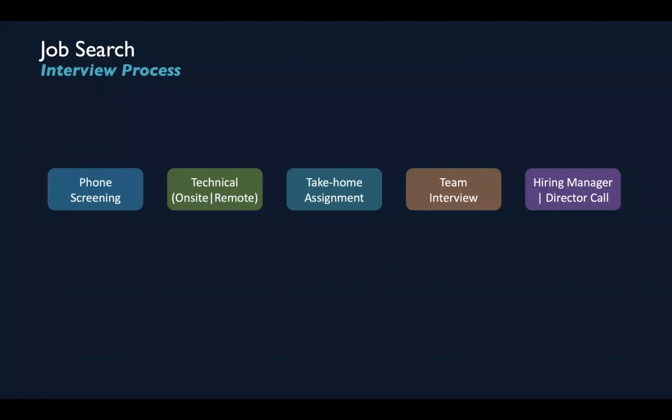And then you talk to the hiring manager. They want to make sure that the interview covers most of the important questions and you basically meet the basic requirements, and then you move on to the next round, right?